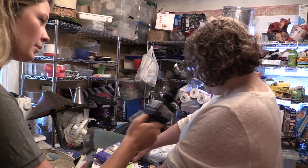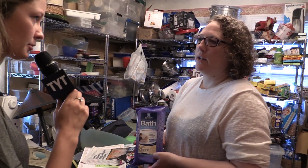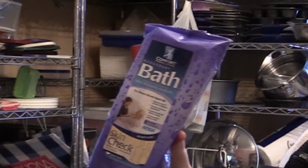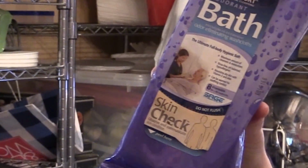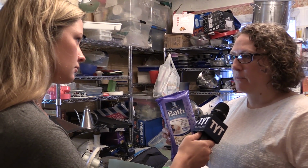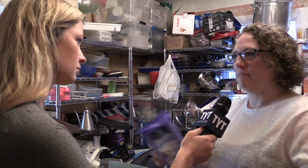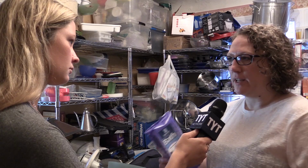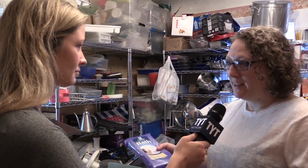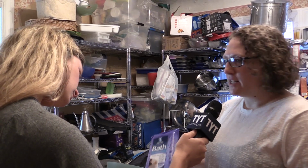Wait, you're actually taking sponge baths like a sick person, an elderly person would? Yeah, kind of like when you get out of the hospital and you're not allowed to touch water. We've actually done protests where we've had families go to Ann Arbor and shower at folks' homes in Ann Arbor, because that's where Snyder lives, just to make the point that we've got a shower. So you either take sponge baths.